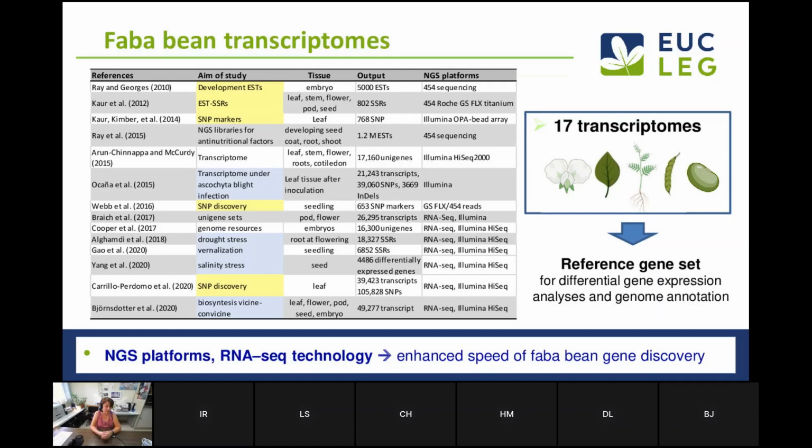I would also like to highlight the importance of next-generation platforms, especially RNA-seq technology, to enhance the speed of faba bean gene discovery. Up to now, 17 transcriptomes have been reported in faba bean from different varieties, tissues and developmental stages, which have been very useful to develop new EST and SNP markers, and also to identify genes differentially expressed in the interaction with Ascochyta or under stresses such as vernalization and salinity. This effort has produced an exhaustive reference gene set that is very useful for differential gene expression analysis and genome annotation.